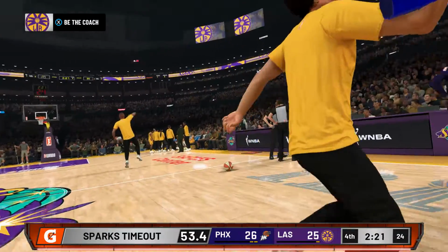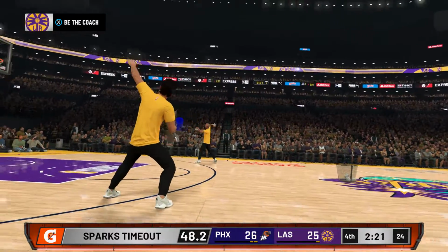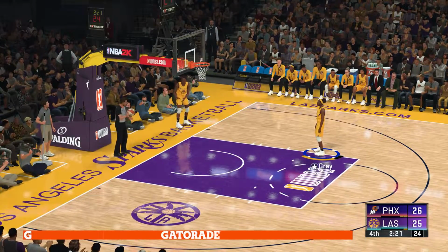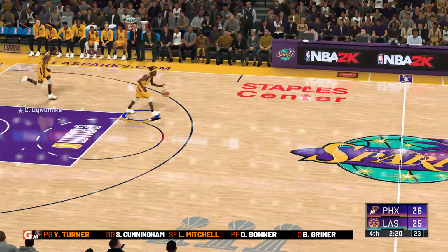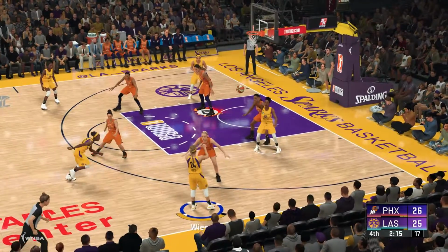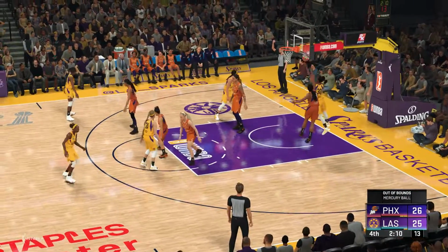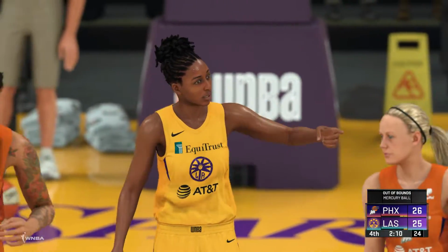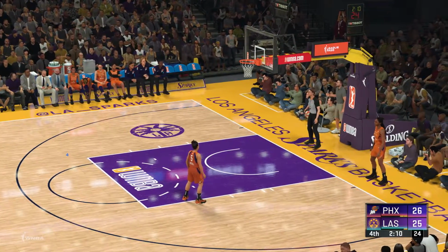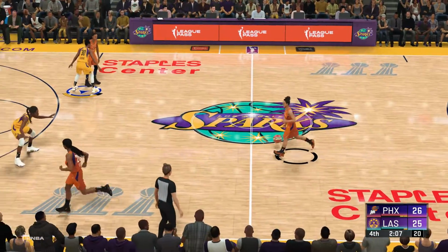The Sparks call timeout. Well, they want to tinker with the game plan a little bit, and now's the time to do it. Yeah, there were clearly some things going on out there that the coaching staff just wasn't a fan of. The Sparks trailing. Pass to Weiss. And here's Agumake. And the ball out of play. The Mercury will have it.